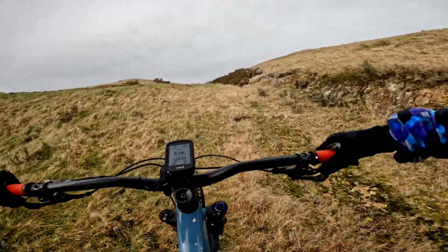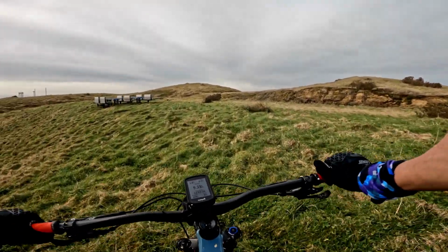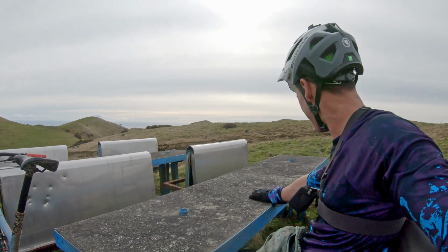During the journey upwards, we checked out a few of the views. This is something you probably don't see up this way. Well, I've never seen it before. A couple of seats. Oh, this is neat. How cool is this? Love little quirky things like this on a ride, eh? If you happen to be out this way, have a sit down.